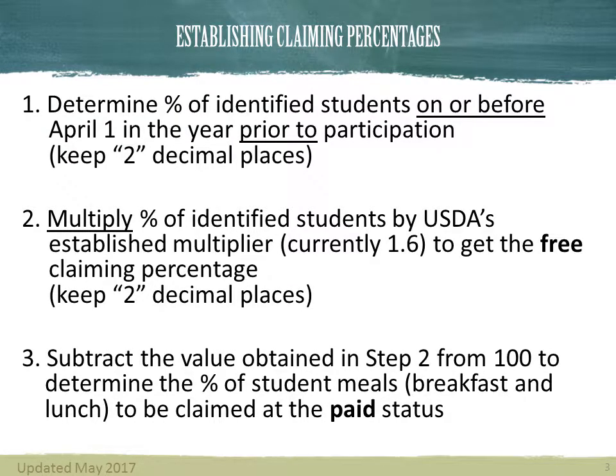Okay, so at the beginning of the school year, we'll submit everything and we will confirm what we'll be doing for 17-18 by June 30th. So once August rolls around and everyone's back in school, I'm going to be updating my current spreadsheet with new claiming percentages. So let's say you've reestablished, or let's say we've got 15 more SFAs that are participating in CEP. I'm going to need to update those things. So it's all about the math.